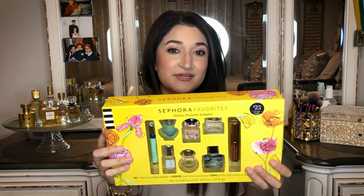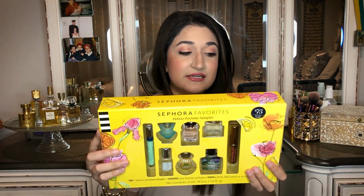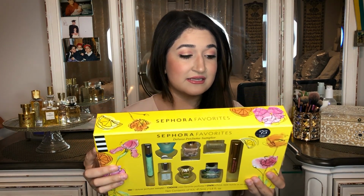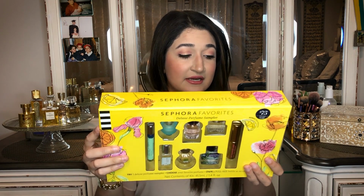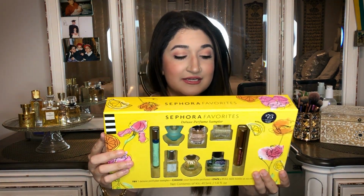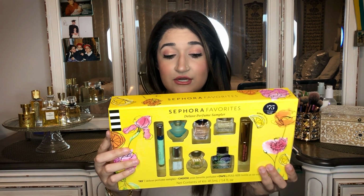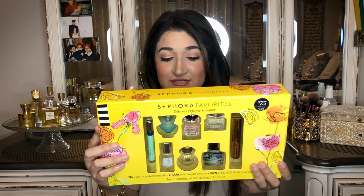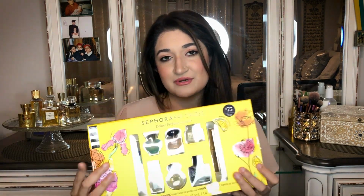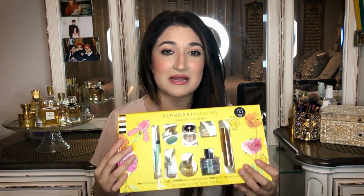Alright, so I'm going to read off the fragrances that are in this box. It comes with the Atelier Cologne Lemon Island. It comes with Chloe. It comes with the Clean Reserve Warm Cotton. The Giorgio Armani My Way. Nest New York Indigo. Tocca Florence. Versace Dylan Turquoise, as well as the Pat McGrath Dark Star Mascara in Extreme Black.